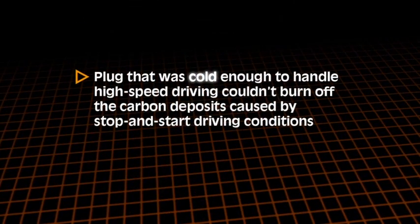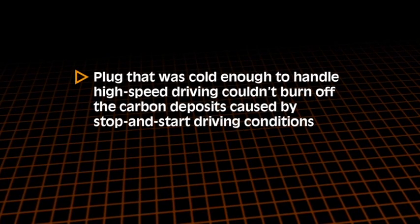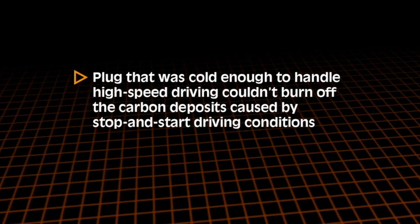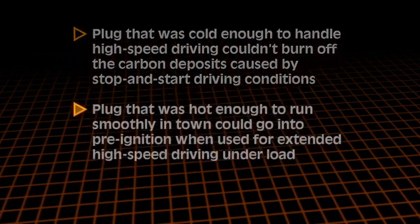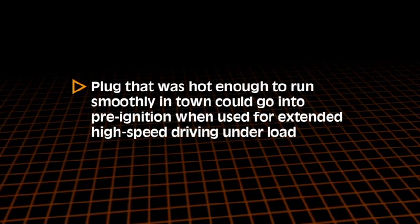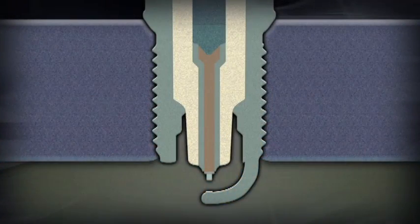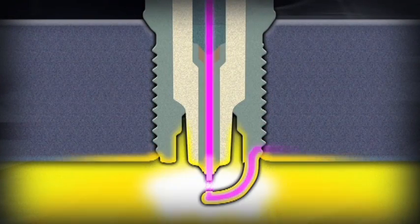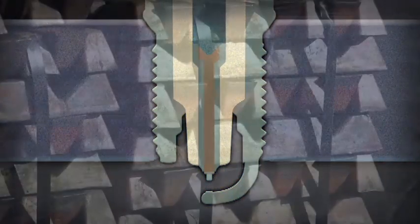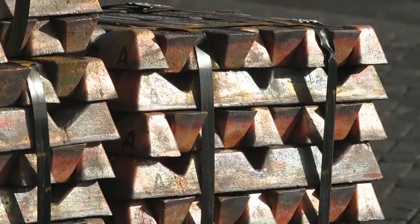A plug that was cold enough to handle the demands of high-speed driving couldn't burn off the carbon deposits caused by stop-and-start driving conditions. This would foul the plugs and make the engine misfire. Similarly, a plug that was hot enough to run smoothly in town could go into pre-ignition when used for extended high-speed driving under load. Spark plug manufacturers answered the problem with a center electrode that carried the heat of combustion away from the tip more effectively than what was possible with a nickel alloy center wire. Copper was the material of choice for the task, and a new copper core center electrode was made. In 1980, the Autolite team produced its first copper core center electrode spark plug.